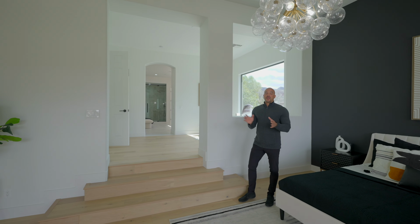But what is worth talking about, what's very, very much worth talking about is this. Like I told you, we saw the primary suite downstairs, right? So what is this? Come check it out. All right, now up here we have obviously a dry bar. So if you ever woke up in the middle of the night and needed an alcoholic beverage or needed to make a mimosa, you got it right here.